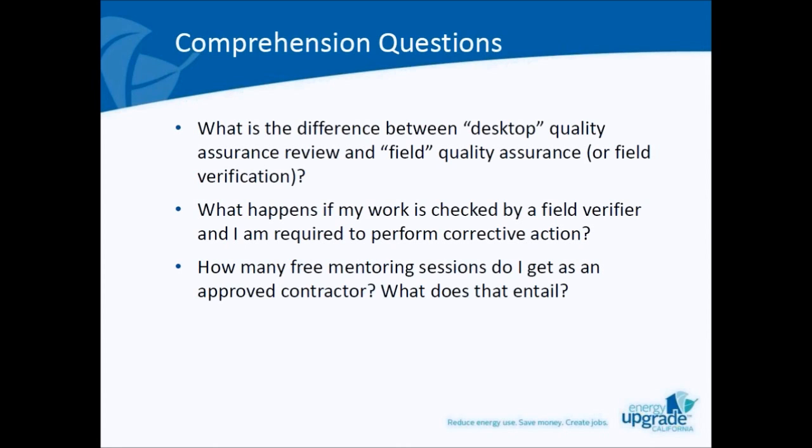I might recommend doing someone you know's house or your own house if this is your first home performance job, but it's up to you.